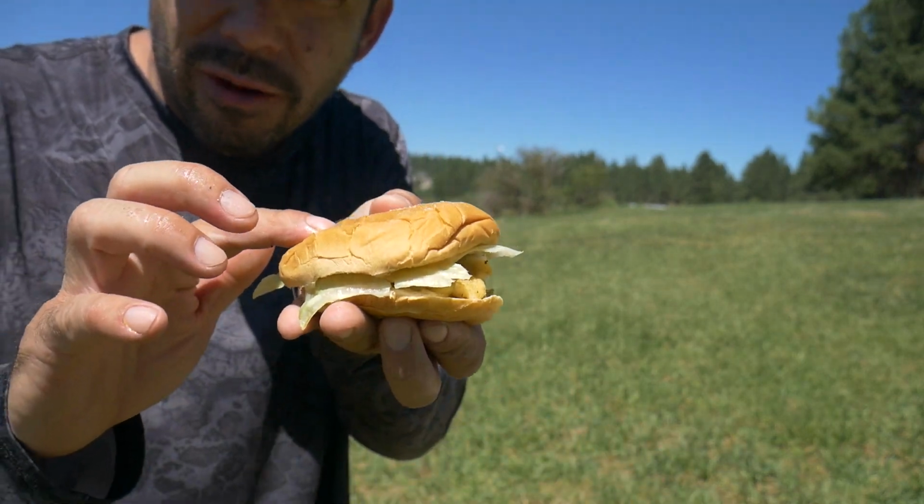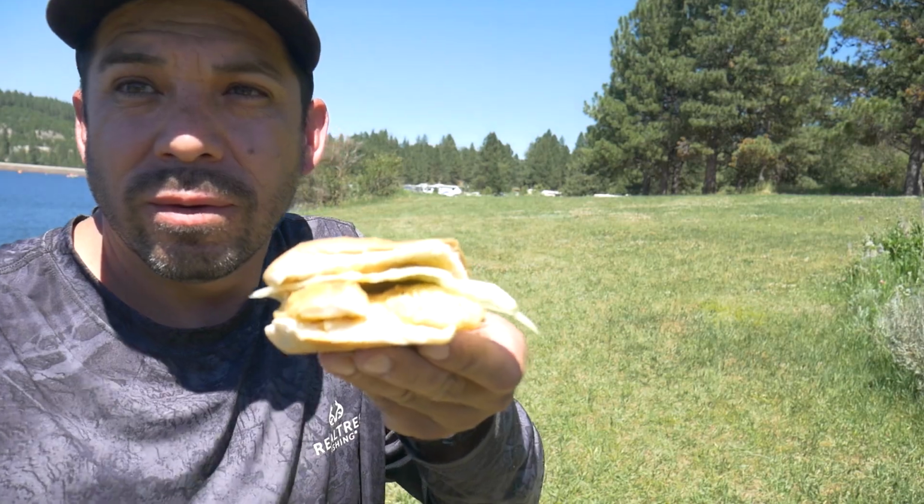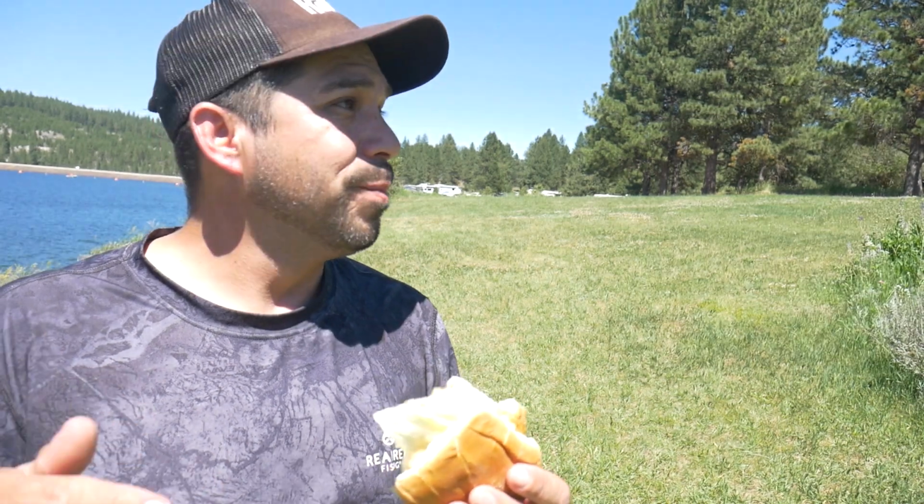Boom. Got yourself a fish sandwich. I'm so freaking hungry. Look at that. Fish, lettuce, Baja sauce. We worked really hard for this fish. I mean, we started on the other side of the lake, caught nothing but dinks, little weeds, and a bunch of weeds. It was just basically a waste of time. It was a lot of time wasted. So packed up, moved over here, and then started catching fish. There we go.